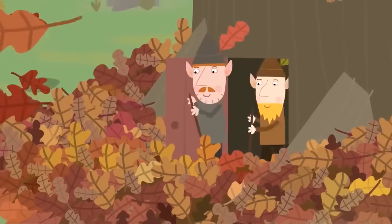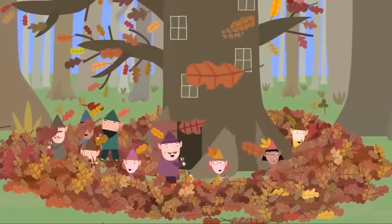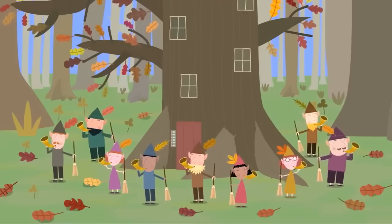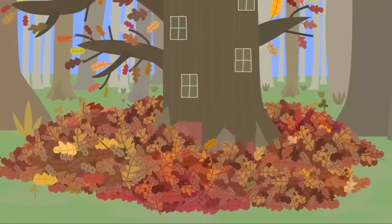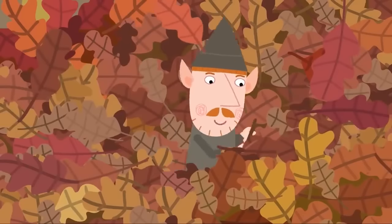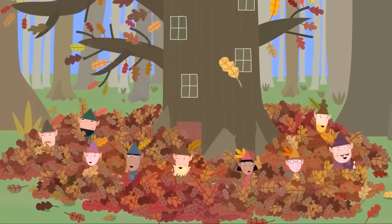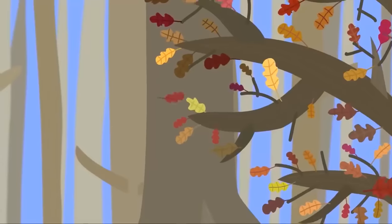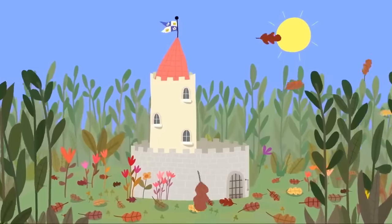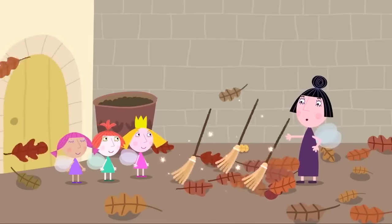Who's the best at sweeping leaves? Elves are best at sweeping leaves. And what are we? We're elves! Oh, never mind. Who's the best at sweeping leaves? Elves are best at sweeping leaves. And what are we? So many leaves, I have to use three magic brooms.